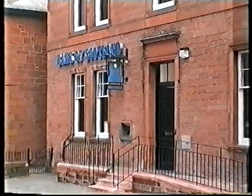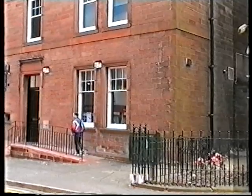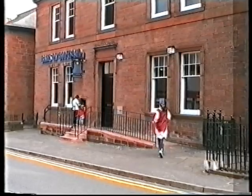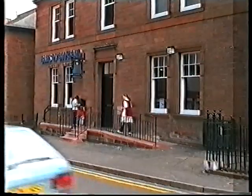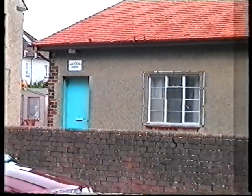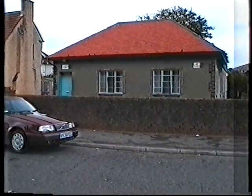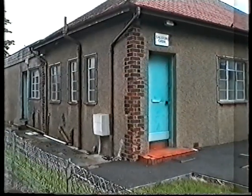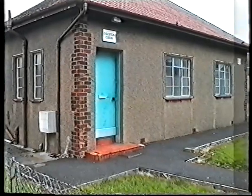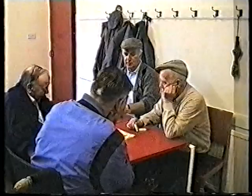There were several banks in the town, but only the Bank of Scotland, formerly the British Linen Bank, remains. This building opened just after the war in Milton Road and still provides a meeting place for the older men in the community.